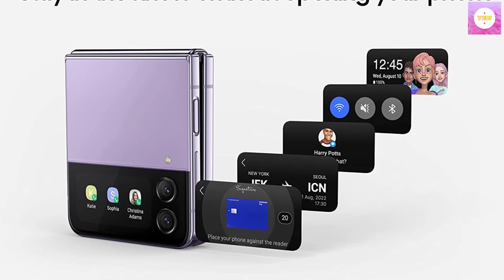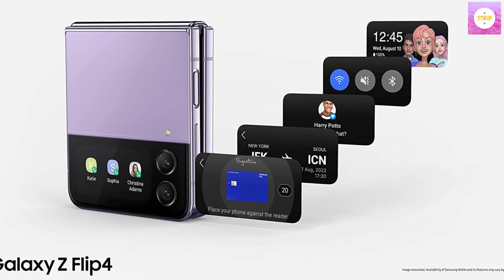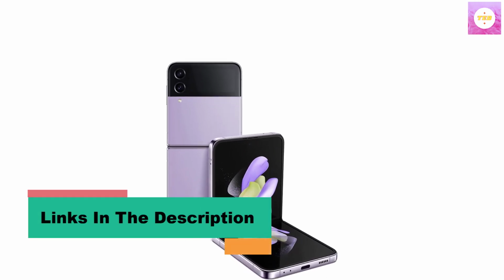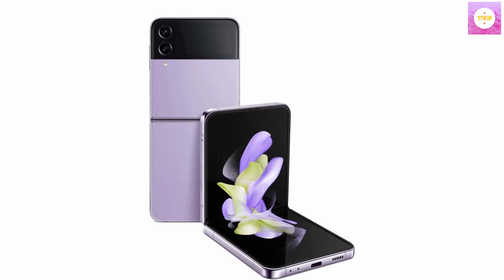Never miss a notification. The customizable cover screen on Galaxy Z Flip 4 allows you to see just what you need while keeping your full screen private. Respond to texts, skip songs, and change settings, all while keeping your cell phone conveniently compact, pocket sized. Ditch the bag and travel light. The compact.